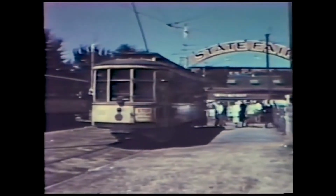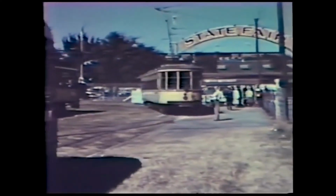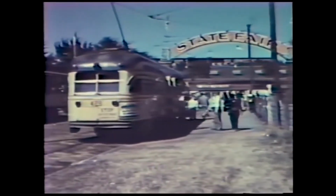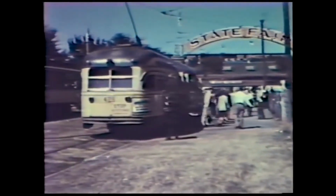Passengers entered the fairgrounds under the iconic arched State Fair sign. In later years, the sign was moved to the rear of the fairgrounds and was later rediscovered, and when the new bus terminal was built in the northwest corner of the fairgrounds, the sign was restored and placed there.